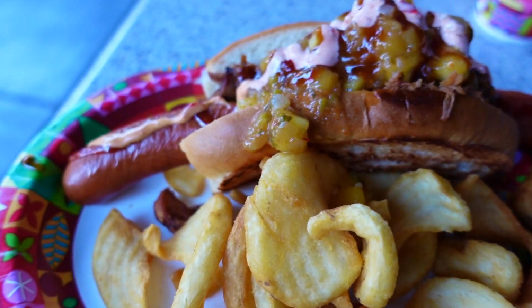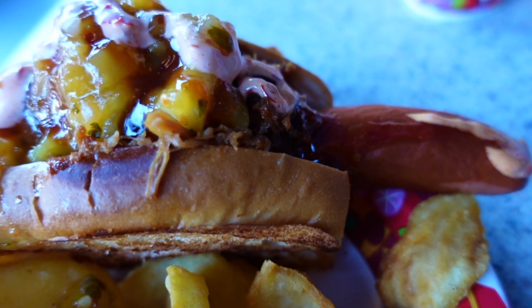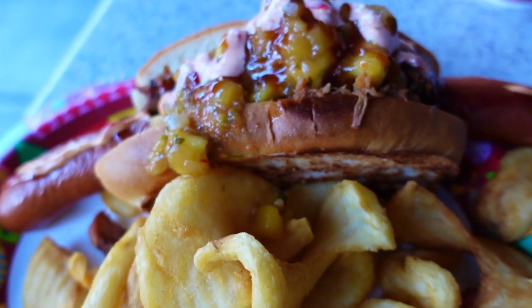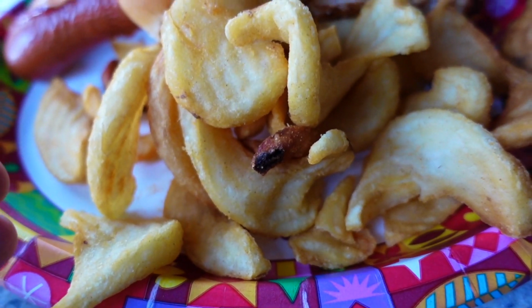And here it is, ladies and gentlemen, the spicy pulled pork hot dog, the foot-long hot dog. This is a very big weenie. That's what she said! But this looks delicious. It smells delicious. I'm really excited to try it. It also comes with the film strip fries, which are some of my favorite here at Disneyland. So let's go ahead and dig into this. I don't know how I'm going to eat this, especially because of how big the hot dog is. Probably going to have to take multiple bites. So here's to the first one.